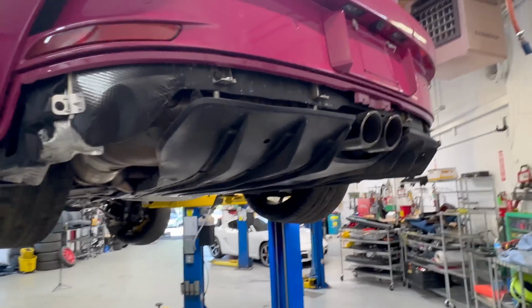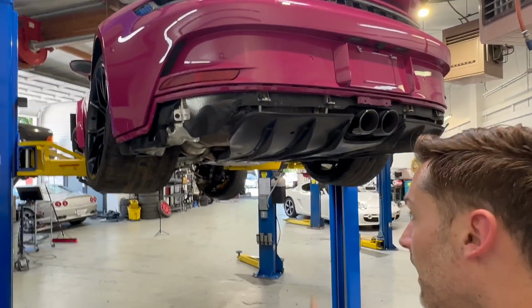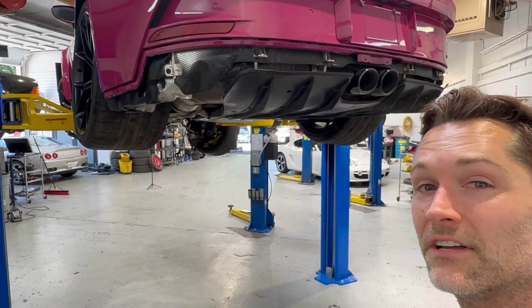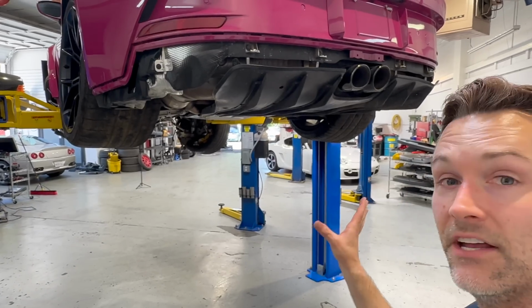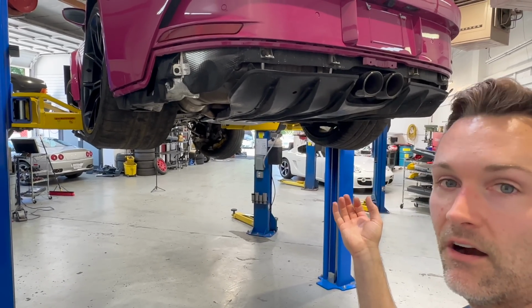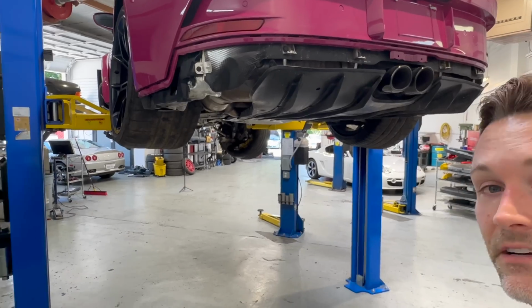So let's take a look. We're going to be undoing all the under trays. We're going to pull everything down and take a look, see what damage is underneath. Hopefully the engine and gearbox is okay. And there's nothing under here to the floor pan of the car or structurally. So let's take a look.